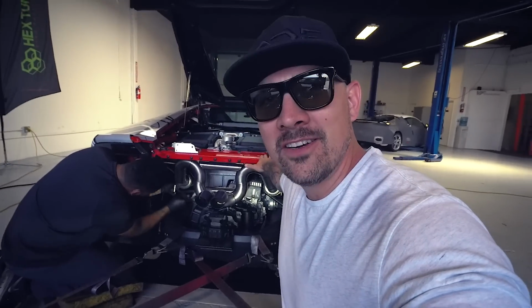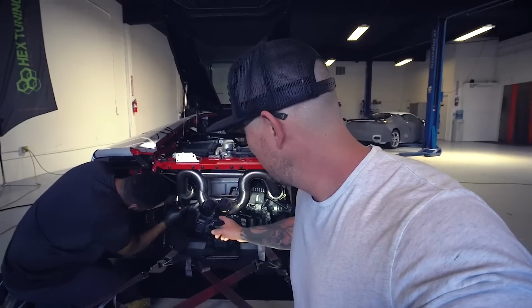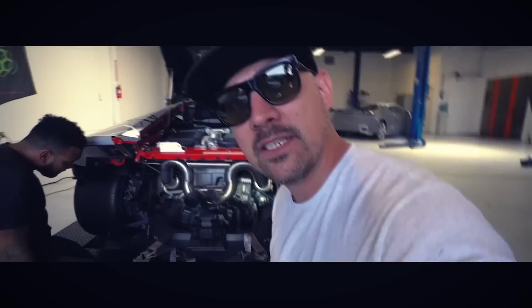One of the best things about this car is that I live on Vancouver Island, and Vancouver Island has zero emissions. So I don't need to worry about mufflers or any of that stuff. I could take the cats out if I wanted to.